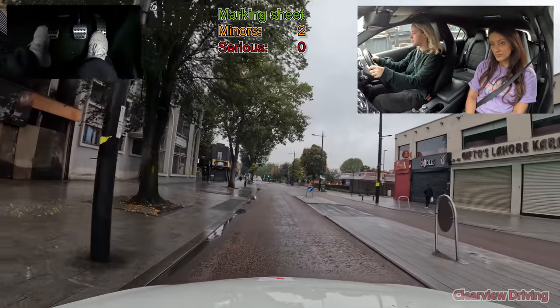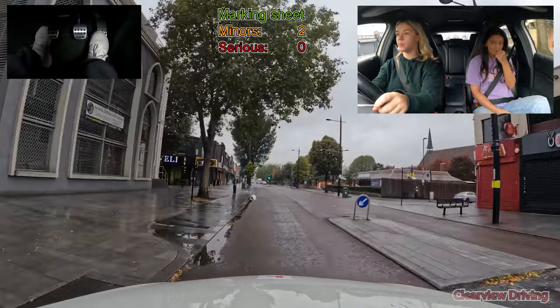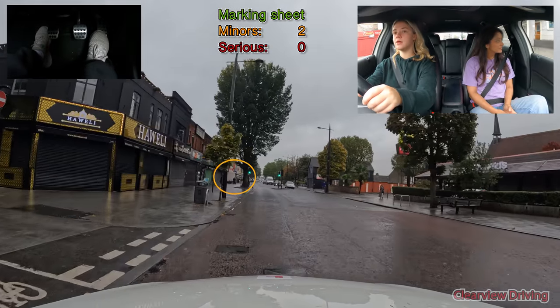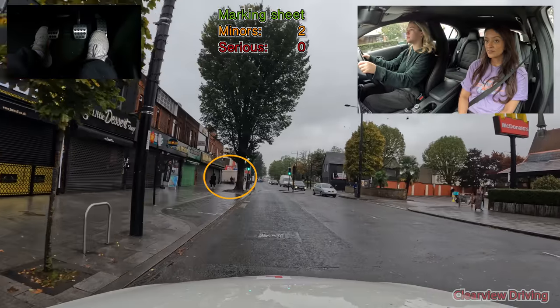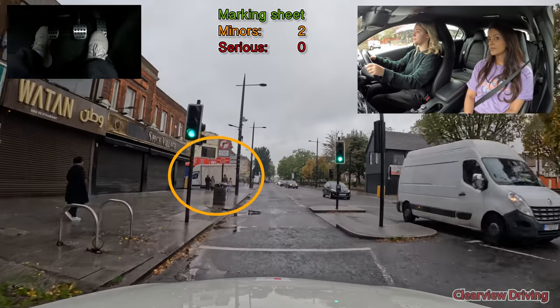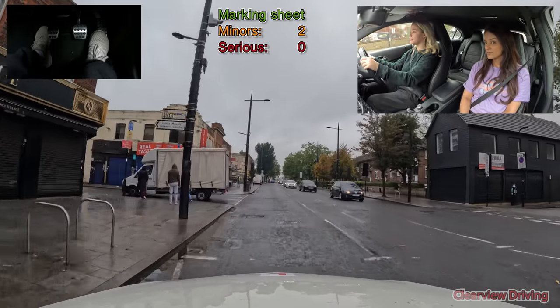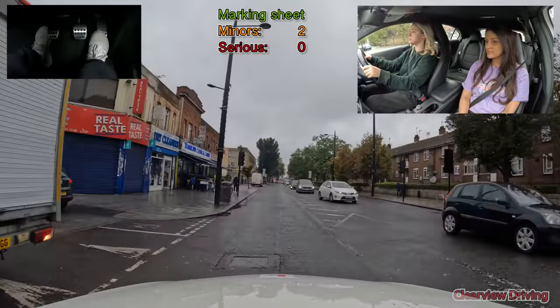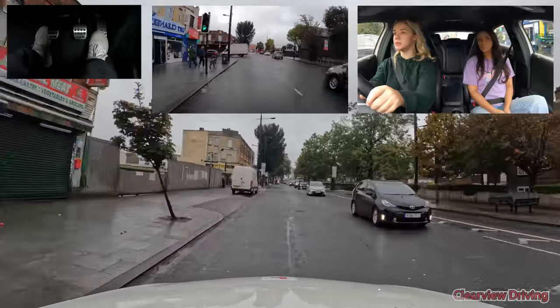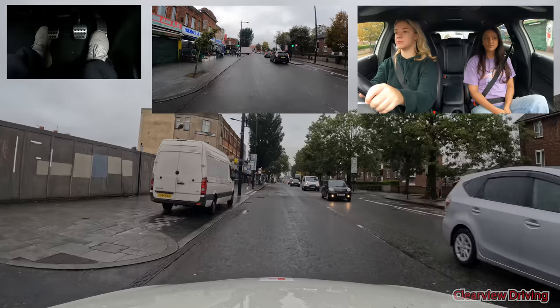Ahead of us is an example of when you may actually need to use the horn to alert others of your presence. There is a truck from the left-hand side who's reversing into the main road. Now, as they can't see you, you may need to use the horn to alert them that you're approaching. In this case, as the truck got closer to the road, they could actually see us, so they slowed down anyways. But if they can't see you, definitely use the horn and be prepared to slow down.